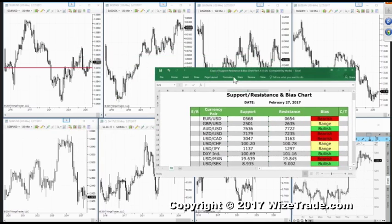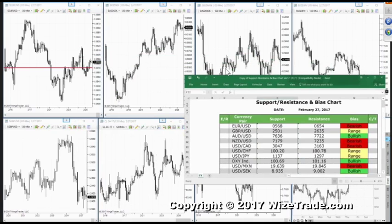So let's go. Like I said, we're going to have to start with all brand new charts with nothing on them, with the exception of the euro dollar. I put the bias pivot on there. That's the only thing I've got on there, and most everything I'm just going to do from scratch. Some of the levels I might have to pull up from memory. But we're going to take a look at the euro dollar.